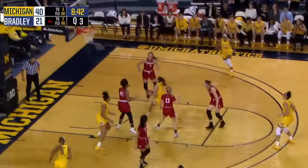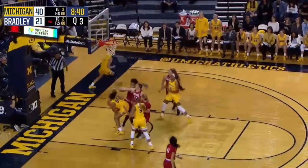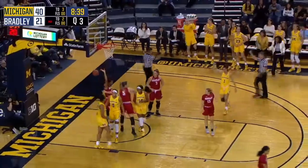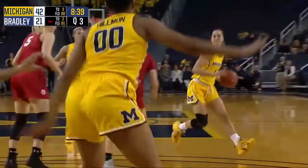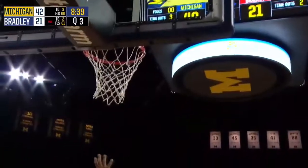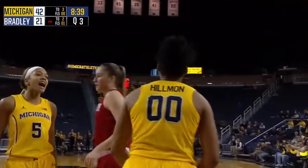Dilk back the other way. Amy Dilk all the way down the lane. Missed the bunny, but Hillman's there for the cleanup with the left hand. And one. Play for Naz. And the foul is on Nyjah White of Bradley, that is her third.